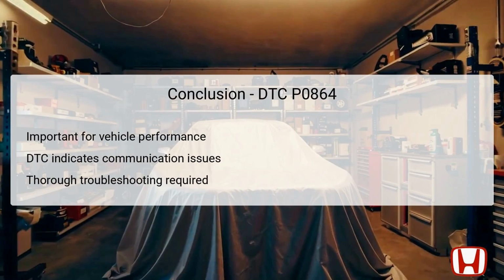In summary, DTC P0864 serves as a crucial indicator of communication problems between the PCM and TCM in Honda CRVs from 2017 to 2022. Addressing this DTC is essential for maintaining optimal vehicle performance, especially in terms of transmission efficiency and responsiveness. The troubleshooting process outlined involves systematic checks for DTC confirmation, CVT communication health, and integrity of wiring. Each step must be followed carefully to pinpoint the underlying cause effectively.